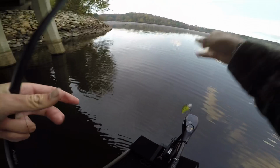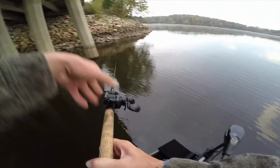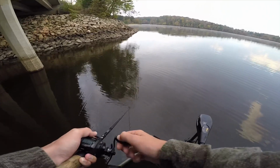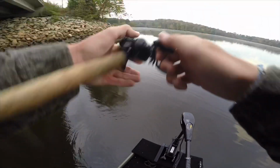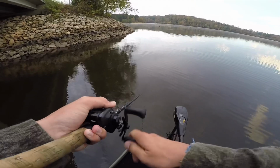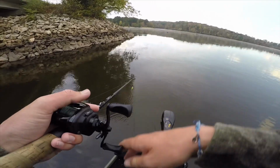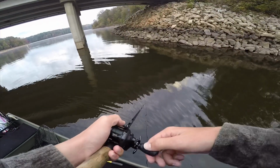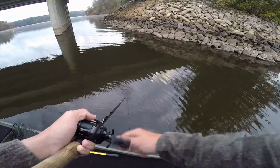There he goes. What I was just doing with this crankbait is I was burning it right next to the rocks. I was throwing it in between the rocks and the bridge right there. Basically I'm just burning it, stopping it, burning it, stopping it, burning it, stopping it, all around these rocks, and the rocks cause a little deflection off the square bill. If you're just digging a square bill through the rocks, that can still easily catch fish. When you add that extra stop, especially in the fall, it seems to always be pretty good for me. It just gives it a little bit more action, I guess.